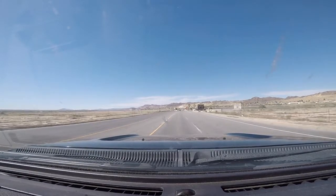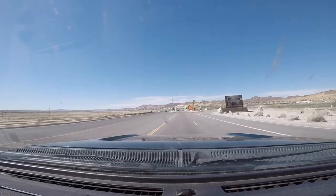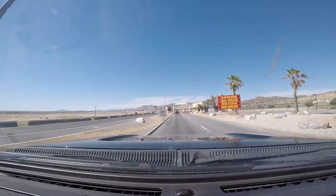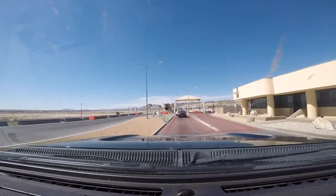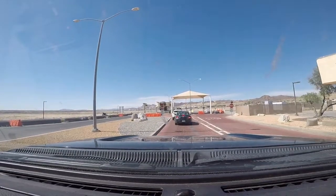I would also have all your identification and proof of insurance as you do enter the gate. They may do a random vehicle check. Don't be afraid. It's nothing massive. It's just something they do as you enter this base. We are a training facility, and they do 100% ID check as you enter. So again, be in your full left-hand lane as they come forward, and they check your ID.